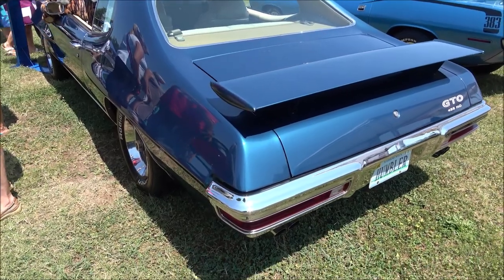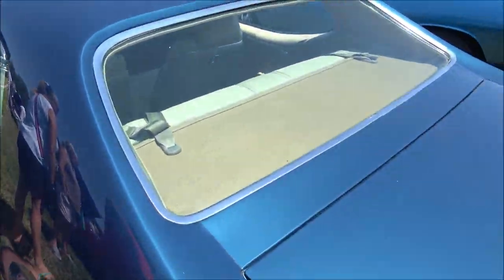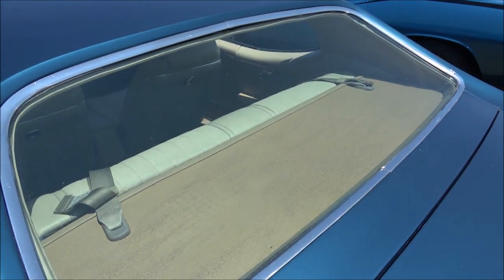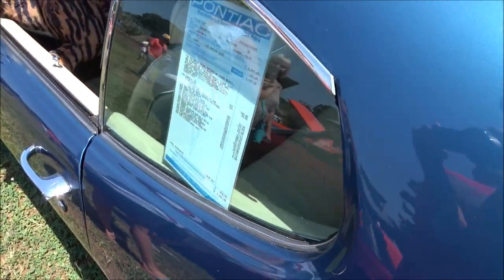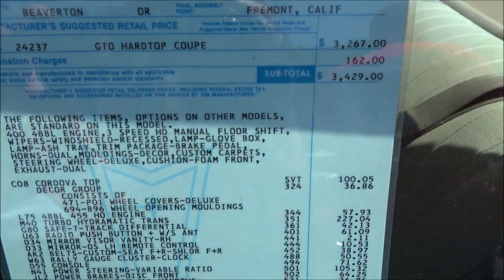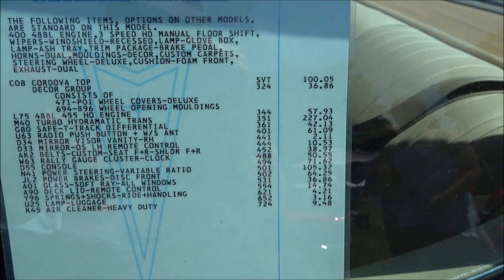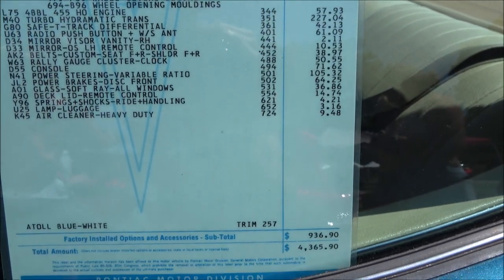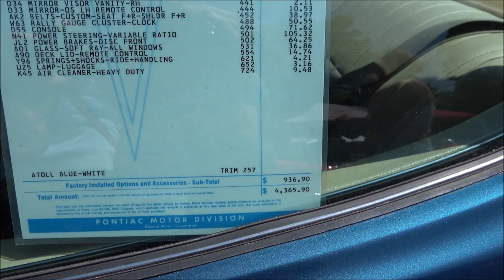Originally, the car was purchased from Century Pontiac in Beaverton, Oregon for a mere $4,365. The car was built in November of 1969 at the Fremont, California plant, and it made its way across country to the East Coast, where it now resides in Virginia.